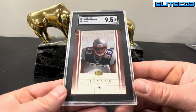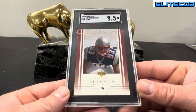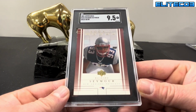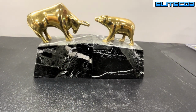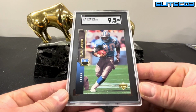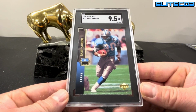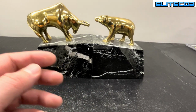This is the Upper Deck Rookie Watch Gold. So they did switch from Star Rookies to Rookie Watch from 2000 to 2001. So this Seymour, just a neat card. There are some cards that are cool and neat that don't have crazy value. Here's Barry Sanders' base from '94 Upper Deck. So those base cards just look great out of the pack.